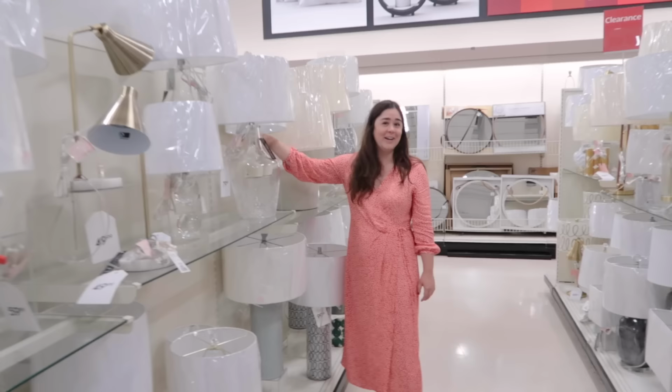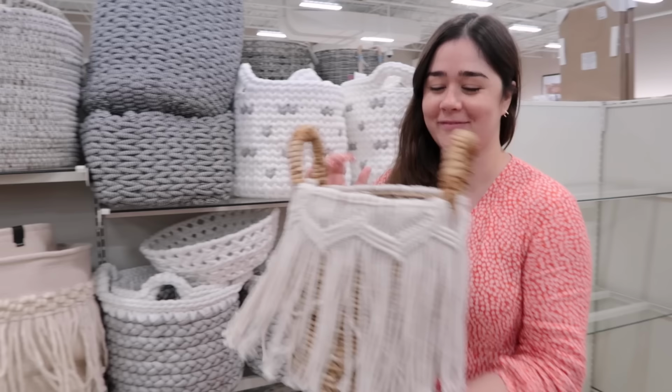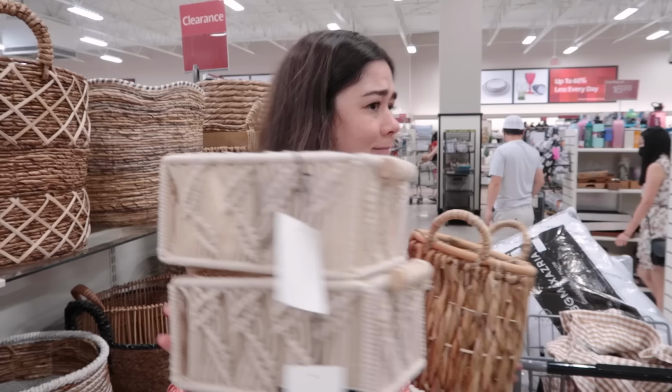We did not come shopping for lamps. But this is a vibe. It's kind of fun. Very fun. This is a good size. Cute. Definite HomeSense success. I feel like we have a bowl, we have a couple baskets, we have some candles. Let's check out.